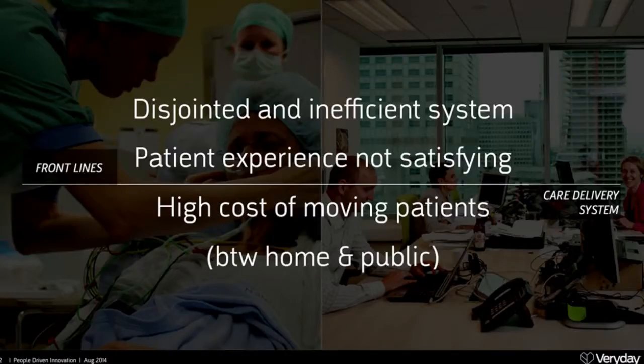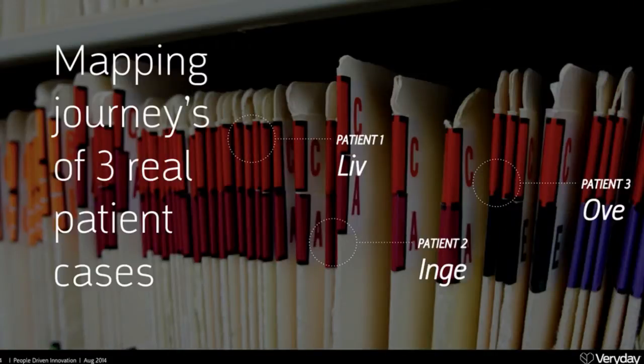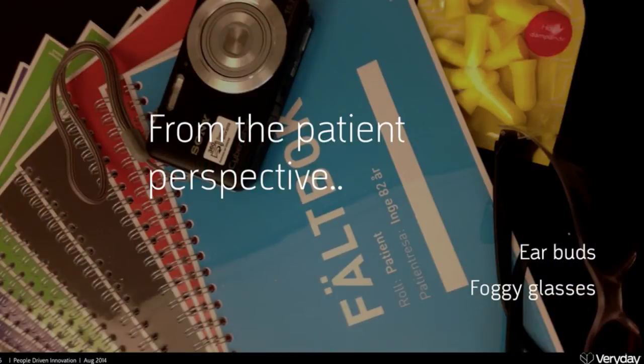So what we've done is basically looking at the entire system, realizing all the people that have an influence on the end patient experience and the family's experience. They're in different parts. They have an indirect or a direct influence down in the value chain. So we basically took out real physiotherapist, real nurse, head of ambulance operations, and so on, and we put them in a joint team.